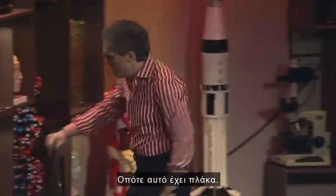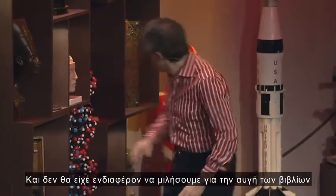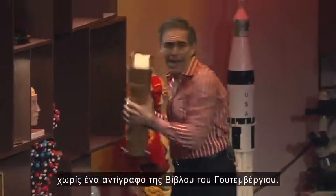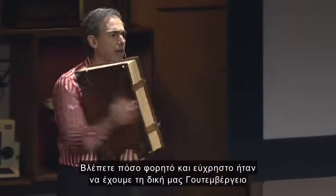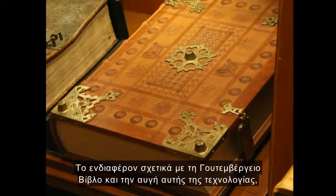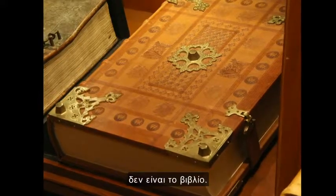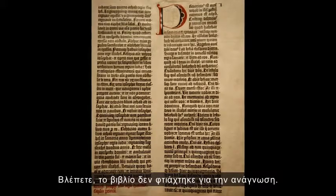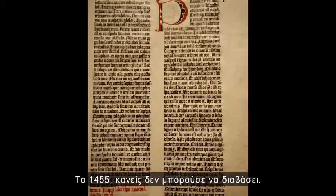So that's for fun. The dawn of books is, of course, important, and it wouldn't be interesting to talk about the dawn of books without having a copy of a Gutenberg Bible. You can see how portable and handy it was to have your own Gutenberg in 1455. But what's interesting about the Gutenberg Bible and the dawn of this technology is not the book. You see, the book was not driven by reading. In 1455, nobody could read.